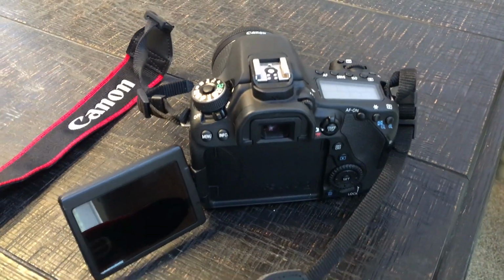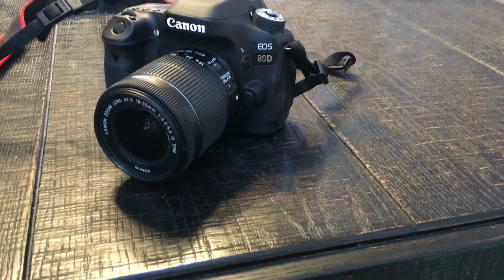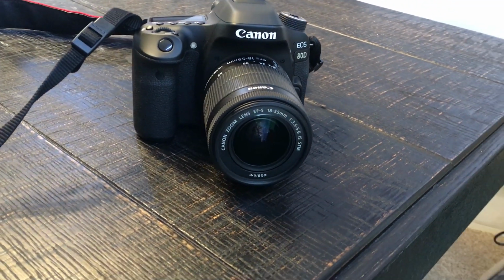And here is a little cutaway of my DSLR. It is a Canon 80D, which I got for my birthday. That stays in my backpack too if I am vlogging at Disneyland and don't want to use my phone. If I want a little better quality, I use my Canon. So that is pretty much everything that I keep in my Disneyland backpack.